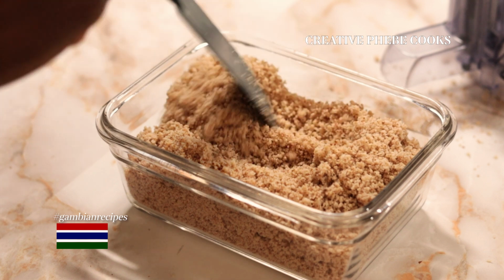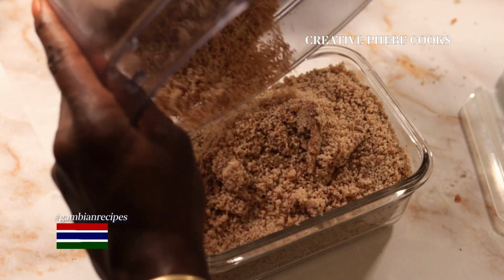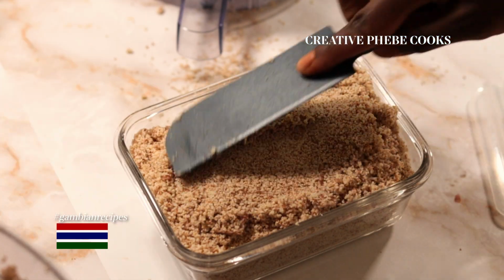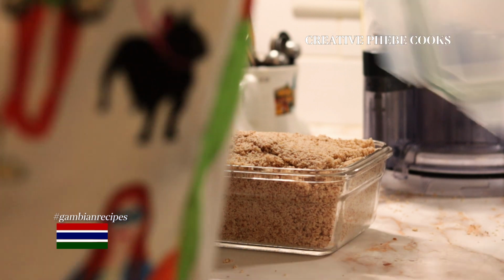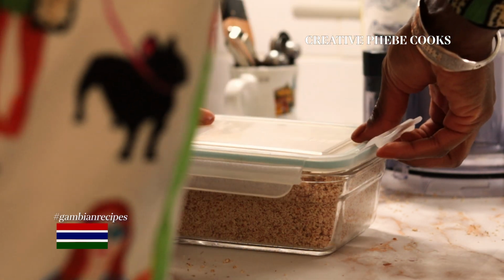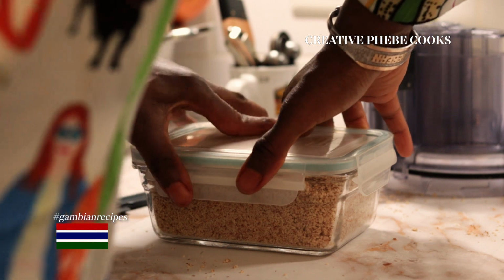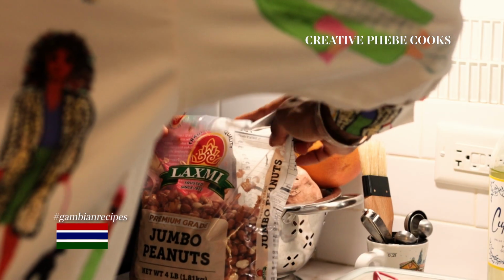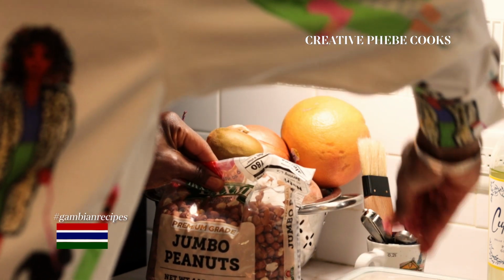Then store the dry groundnuts in a clean, dry glass container. It stacks up pretty well. If you've never had this before, you're in for a nice discovery. I wouldn't say a nice treat because you have to flavor it the way you want. And aside from porridges like Chura Gherte, you can add this nafly to soups like plasas and another rice dish like Mburro, all Gambian recipes.